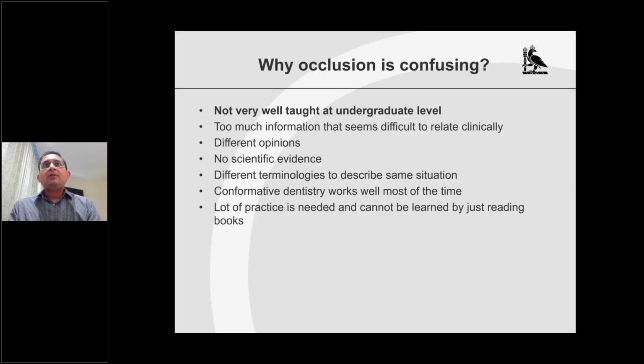So, coming back to occlusion, why is it so confusing? I found a few reasons. It's not very well taught at undergraduate level. There was a recent study in 2018 where they asked universities how many modules they have on occlusion, and most of them didn't have a separate module on occlusion. Occlusion was part of different fields, so if someone's teaching crown preps, they would go through occlusion for the crown preps. There's no separate module on just occlusion. And the universities which had a separate module didn't have enough hours to teach occlusion. That's why many times when dentists come out of undergraduate, they are less confident.